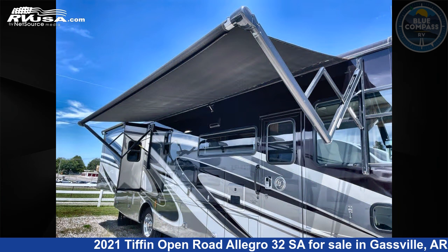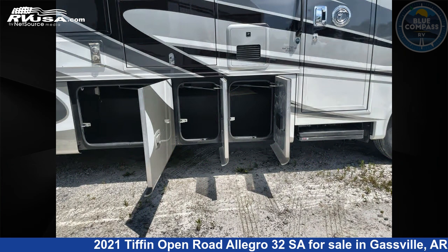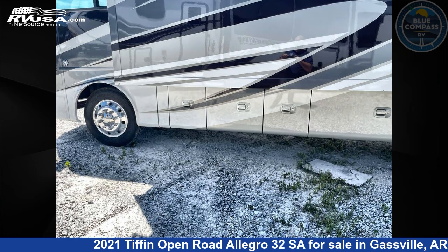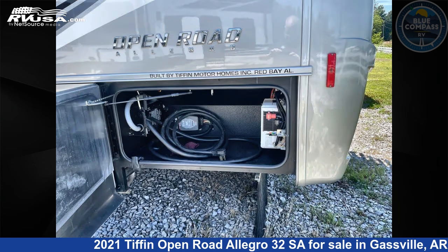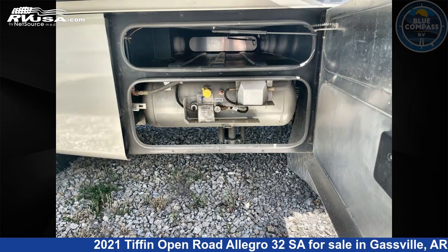This used Tiffin is 34 feet 0 inches in length and features sleeps 5, slideout, and 70 gallons fresh water capacity. The floor plan layout of this Class A features bunk over cab, outdoor entertainment, rear bedroom. This 2021 Tiffin Open Road Allegro 32 SAW is built on a Ford 22K chassis.